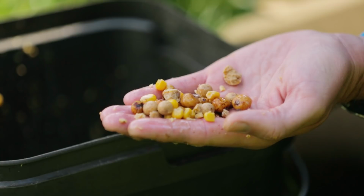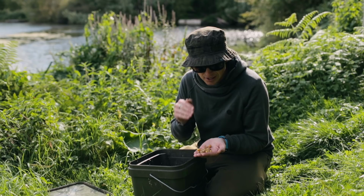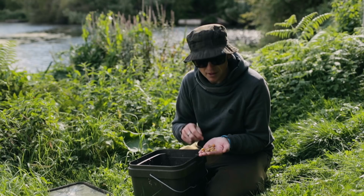I've also got some tiger nuts in there. Carp love to crunch things. Tiger nut is one of my favorite baits. It just seems to nick a bite sometimes when all else fails, and they become a bit addicted to that crunch and to eating it.